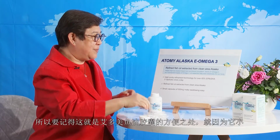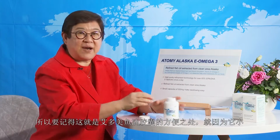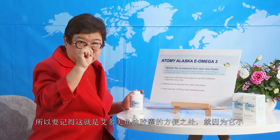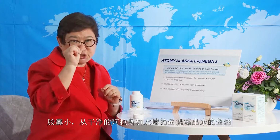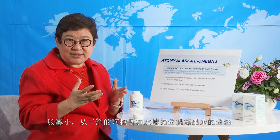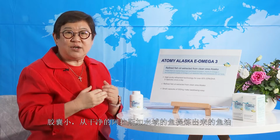Okay? So remember, this is the advantage of having our Atomy omega-3 because of the size. As it says here, small capsule, refined fish oil extracted from the clean water of Alaska.